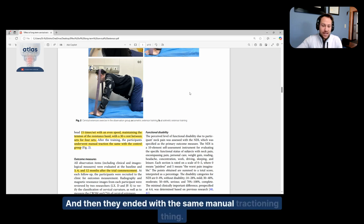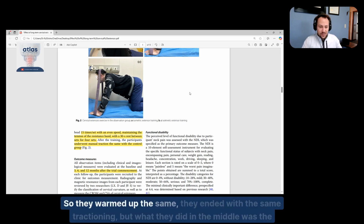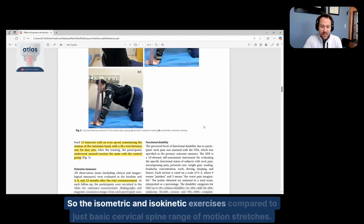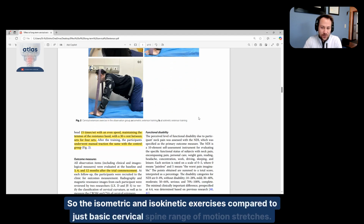same manual tractioning. So they warmed up the same, they ended with the same tractioning, but what they did in the middle was the difference. So the isometric and isokinetic exercises compared to just basic cervical spine range of motion stretches.